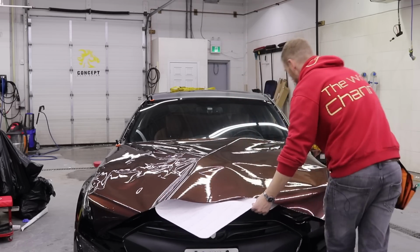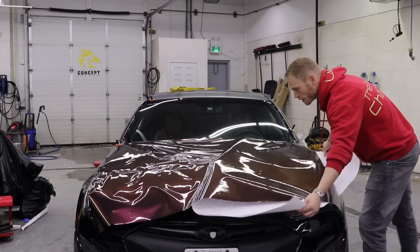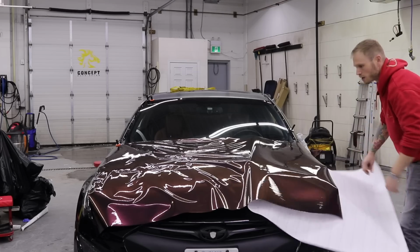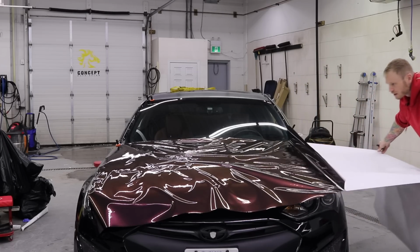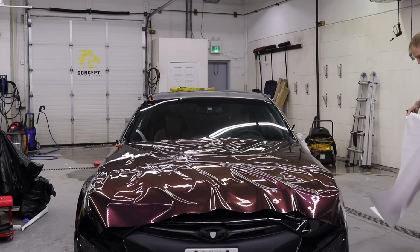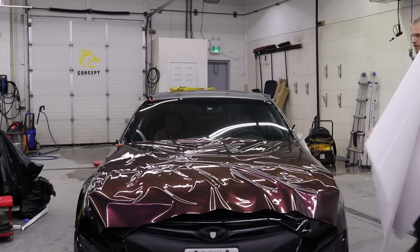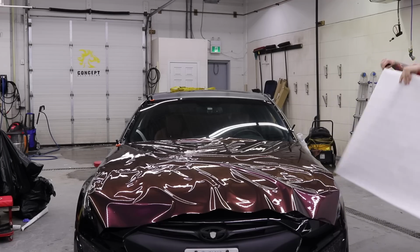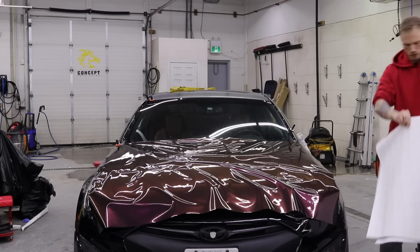Again, I'm gonna remove the backing paper, and we're just gonna get this situated as flat as possible. Just wrinkle it up. But again, any wrinkles that you cause can be heated out. Just gonna fold this up a little bit.